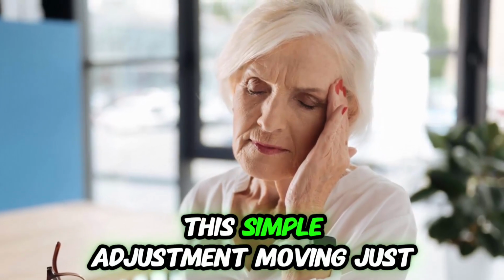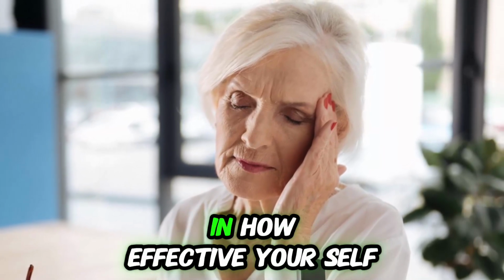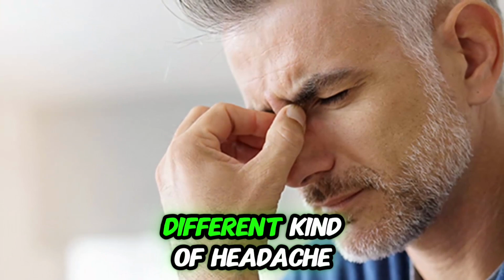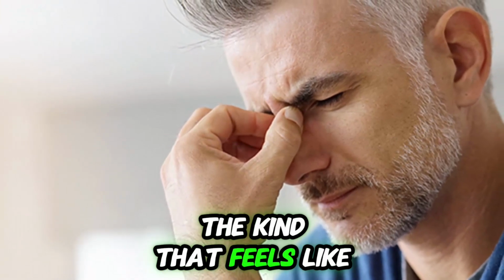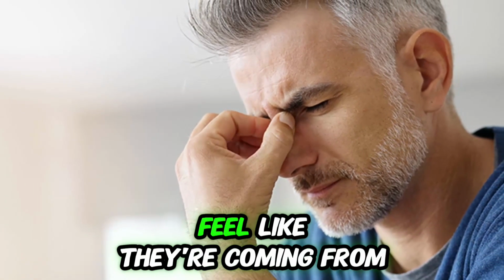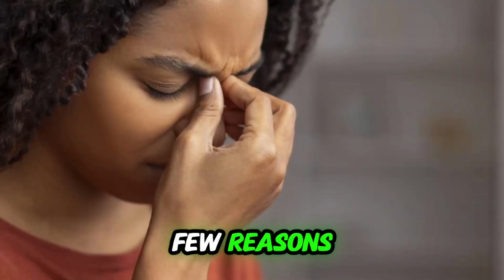This simple adjustment, moving just a little higher than your temples, can make a big difference in how effective your self-massage is. Now let's talk about a different kind of headache, the kind that feels like it's pressing behind your eyes. For many people, especially seniors, some of the most stubborn headaches feel like they're coming from deep behind the eyes.